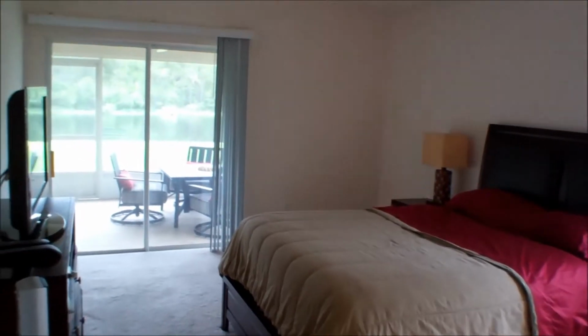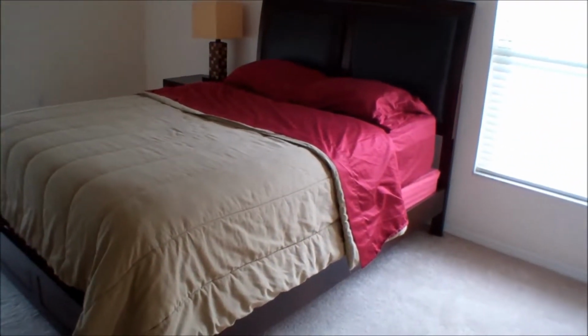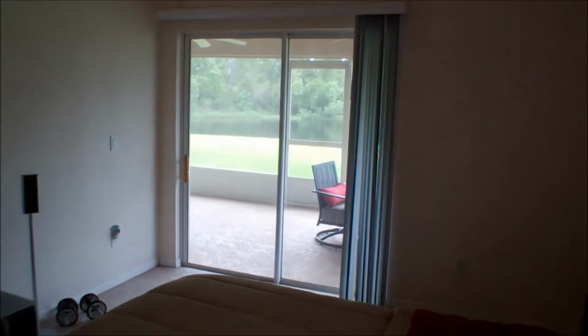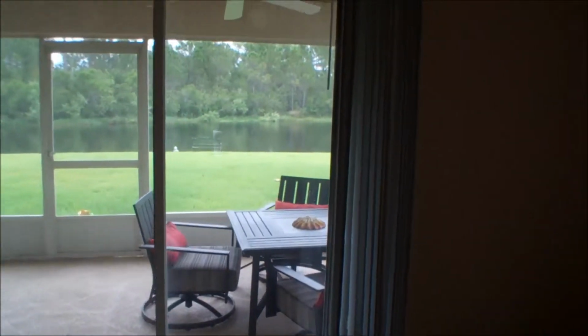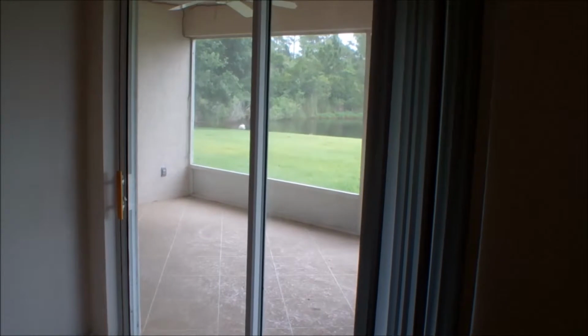So you can see it is a nice large master bedroom with that vaulted ceiling. If you were to have a king-size bed, there's plenty of room for that bed and large furniture. You can see there is a nice slider out to the back porch. It is a screened back porch. And in fact, let me show you this. If you were to wake up in the morning, and if your blinds were open, you actually have a nice water view too.